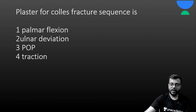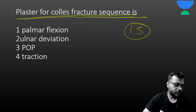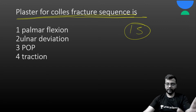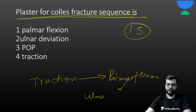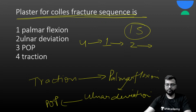Now the next question is the plaster for Colles' fracture, sequences. In which sequence will we put the cast for a Colles' fracture? Here are your 15 seconds. So the sequence: first we will give the traction, then we will reduce the fracture by palmar flexion, then we'll do the ulnar deviation, and at the last we'll put the POP. So the answer for this is 4 followed by 1 followed by 2 followed by 3. Okay, this is your answer.